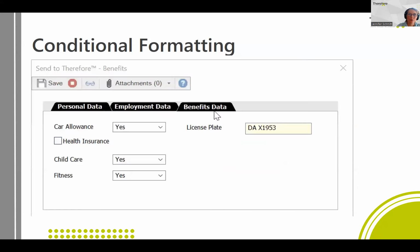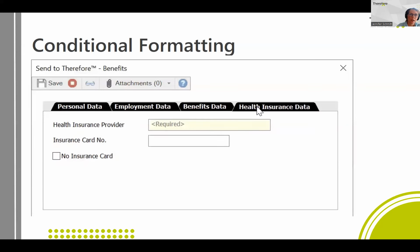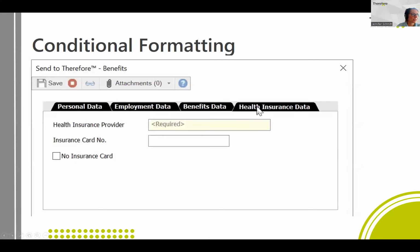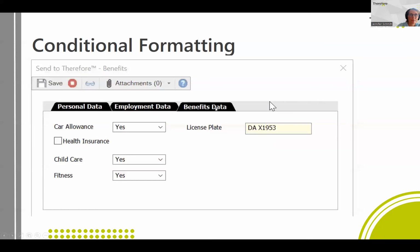I do have another example here. This is showing the configuration. So what we see here is a tab, and I'll wait for the GIF to go back to the top. So when they select health insurance, click, all of a sudden the tab becomes visible and the information here is required to be filled in. So until they filled in that they had health insurance, the tab was not even visible.